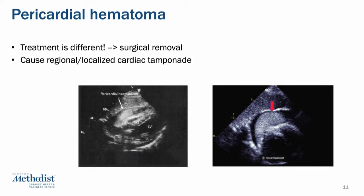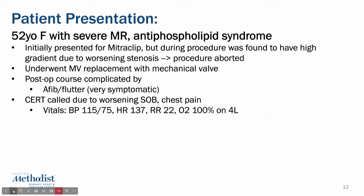Next, we have our last case? Yeah, last case.